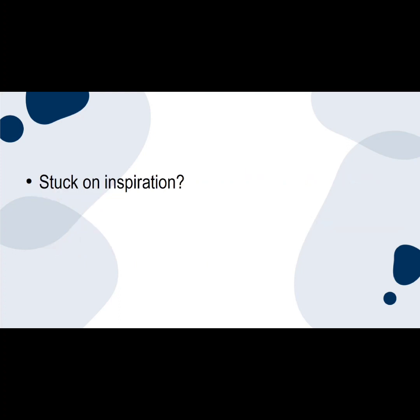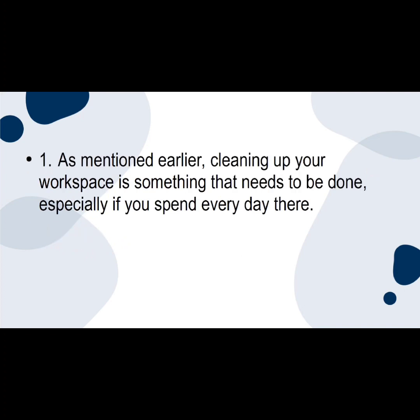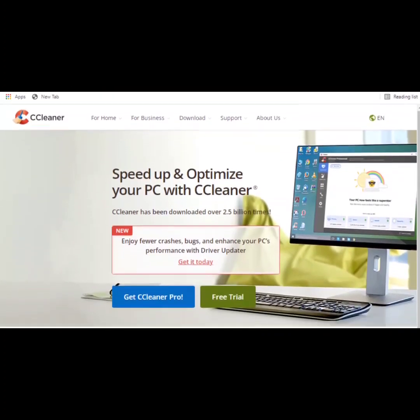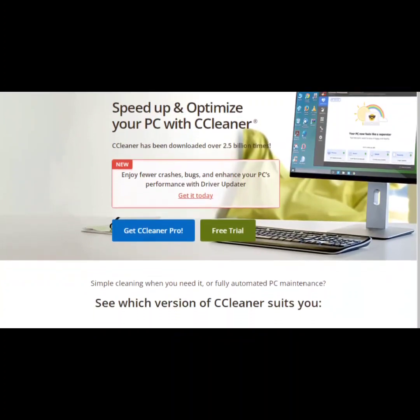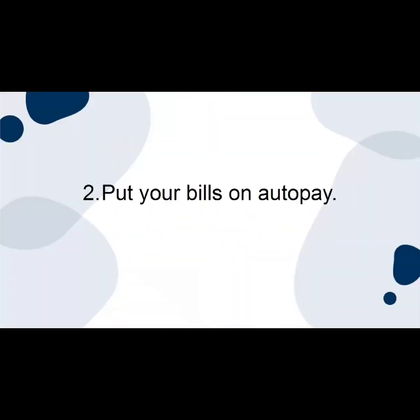Stuck on inspiration? Well, here are a few more ways that you can automate your life with routines. 1. As mentioned earlier, cleaning up your workspace is something that needs to be done, especially if you spend every day there. However, don't neglect the importance of cleaning up the inside of your computer as well. You can run programs like CCleaner on a schedule and set up an automatic file backup to ensure you never lose your data. Set it and forget it. 2. Put your bills on autopay. Forgetting to pay bills is something all of us have gone through. Thankfully, most bill pay sites, even for things like rent and utilities, can arrange for auto payment with ease.